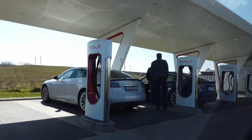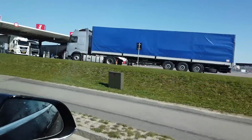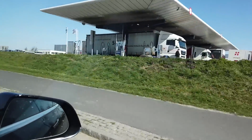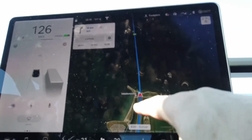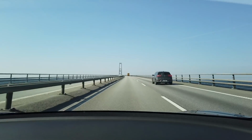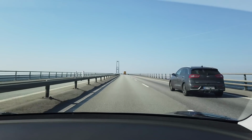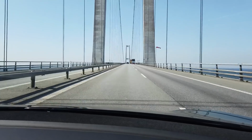All right, we just got to a Supercharger in Denmark. We've been here before. I wouldn't rate it super high. There's just a Burger King. So I would give it like a 5, I think. But it is easy off the highway. So we're leaving this little tip here in Denmark. We're still in Denmark though. And we're just heading over this big bridge here. Just so cool that there's these bridges that span such amazing distances.